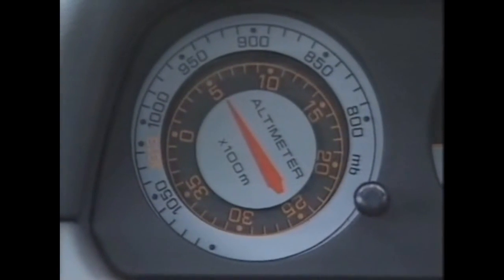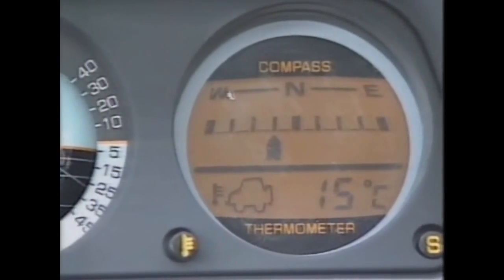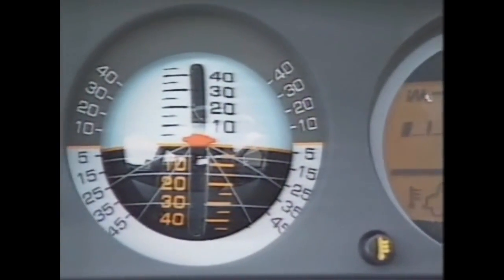The Shogun may be very car-like to drive, but there's no mistaking its off-road origins when you're in here. Yes, there's lots of toys, but it's a bit plasticky, and there are all sorts of crazy knobs and dials. Craziest of the lot must be the altimeter, but the compass and the inclinometer run it a close second and third, I reckon.